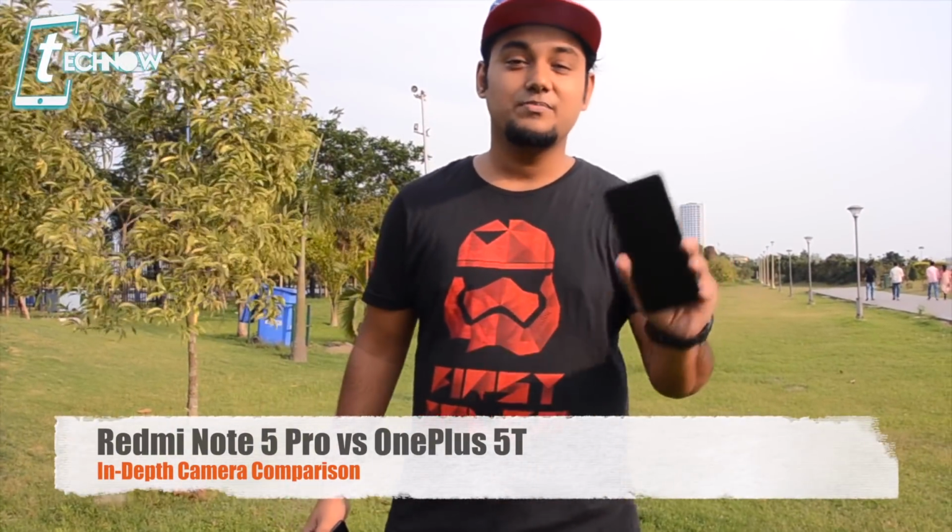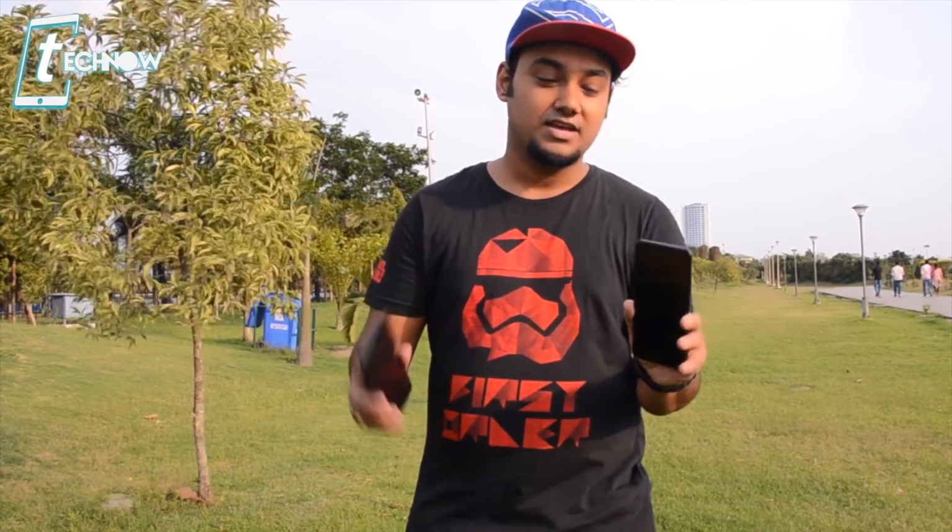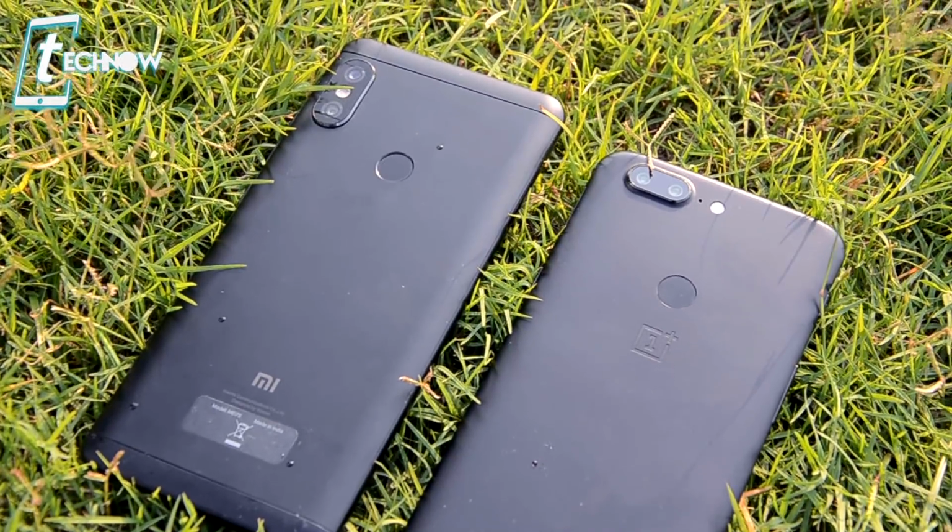In this video, we'll be doing the camera comparison between the Redmi Note 5 Pro and the OnePlus 5T. Both of these smartphones have dual cameras.